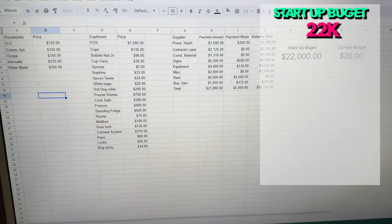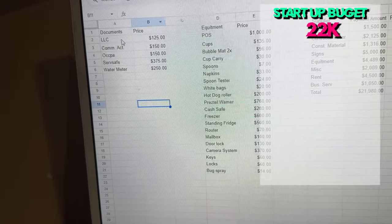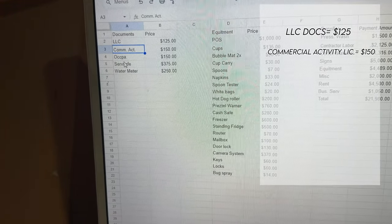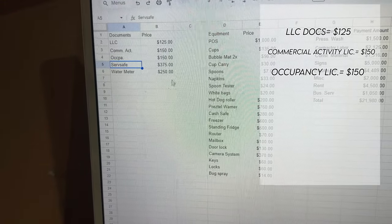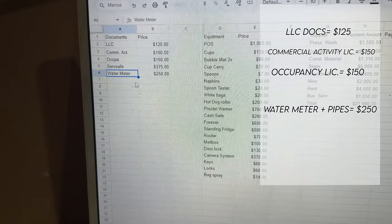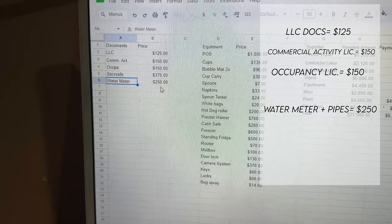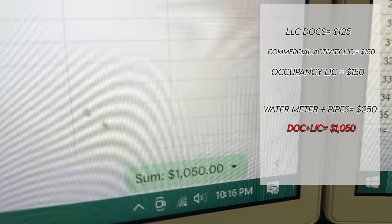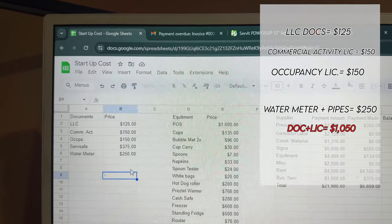So we got all the documents that are needed to start the business. So if you take a look right there. Up top, you got the LLC, the commercial activity license, the occupants license, the Safe Serve for all employees that are inside the store. And then we also got to switch out our water meter and also all the piping that goes through the water meter through the city. That's $250. So if we calculate all this up, we're looking at $1,050 just on back end paperwork stuff.